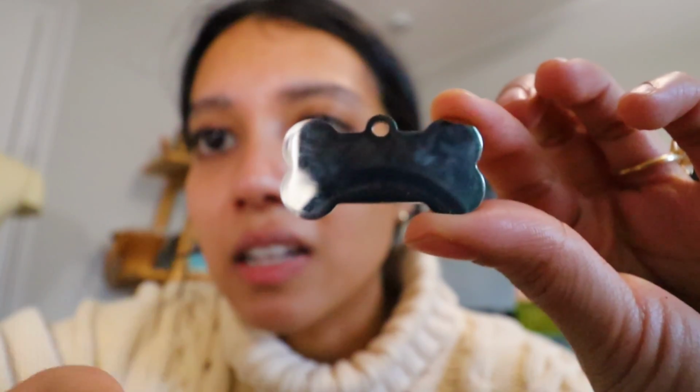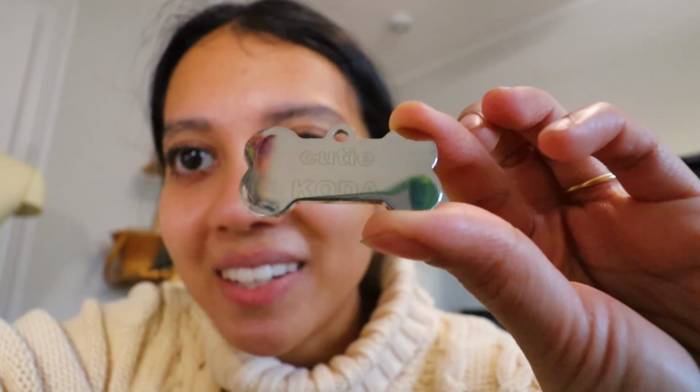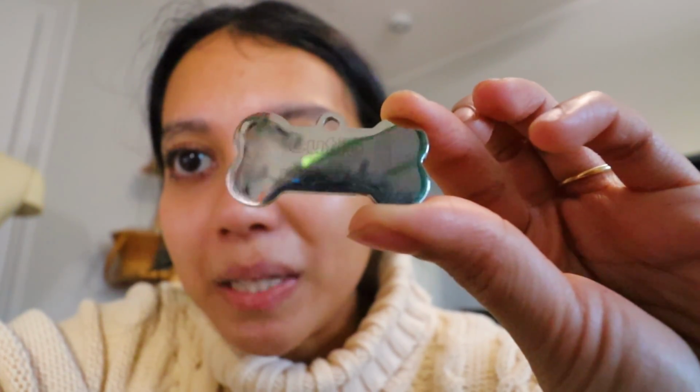There's a really easy way to center the materials in the machine. It's called framing. You can click framing before you actually process the art, but I must have not fully centered it properly, but it still looks very cute. This says, can you even see it? It says Cutie Coda. It's really hard to see because of the reflection, but that's what I call my dog Coda, who lives with my parents. And I think it could be a cute little secondary dog tag if he wants a new one.